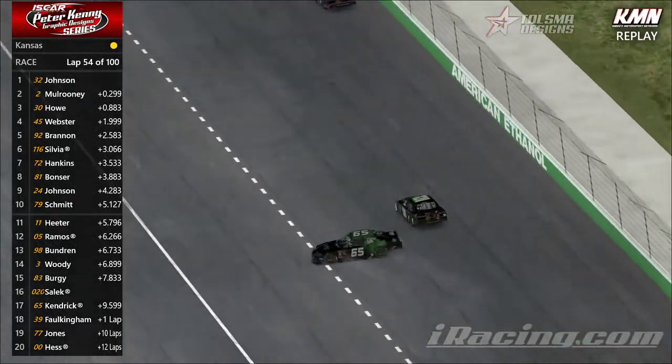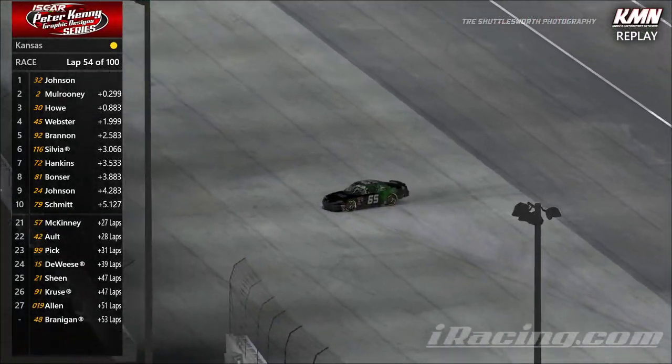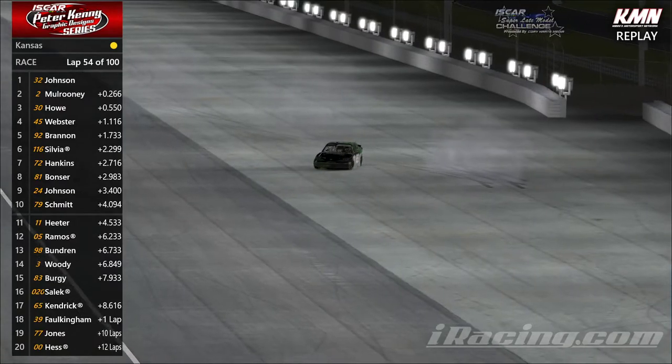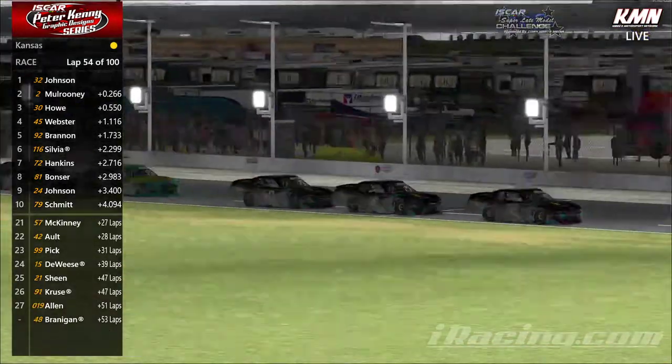Right about the corner, Salik just... Well, I have no comment to say about that. Just comes down and slaps Kendrick. Around that 65 went. Have some damage on that machine, definitely.